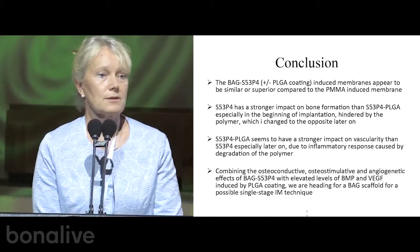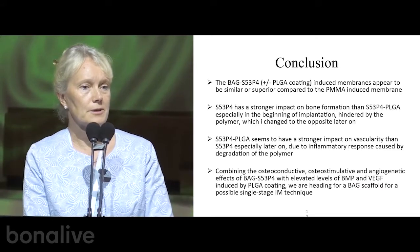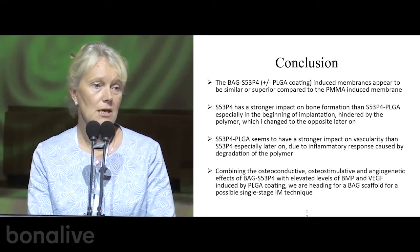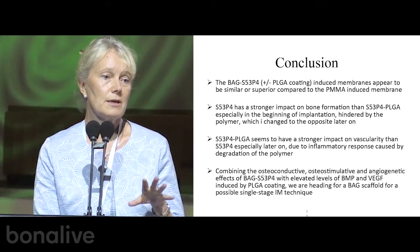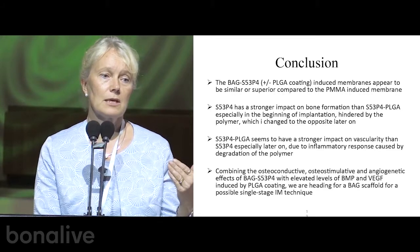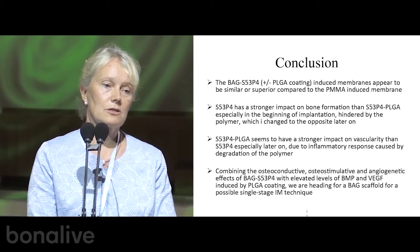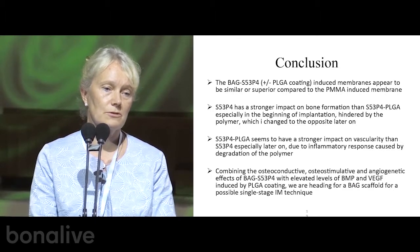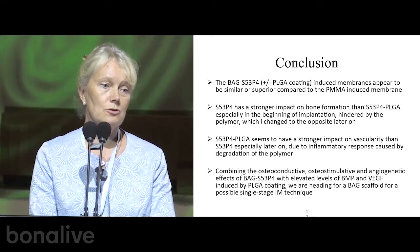So the conclusion is that the induced membrane appeared to be similar or superior to the PMMA-induced membrane technique. When we're looking at the bioactive glass, we get the same results. The S53P4 glass has a stronger impact on bone formation than the polymer, especially in the beginning of the implantation, as the polymer hinders it a little in the beginning, but that is caught up later. And if we look at the vascularity, we see that the polymer-coated glass has a little bit stronger impact than the glass itself, due to the inflammatory response caused by the polymer.